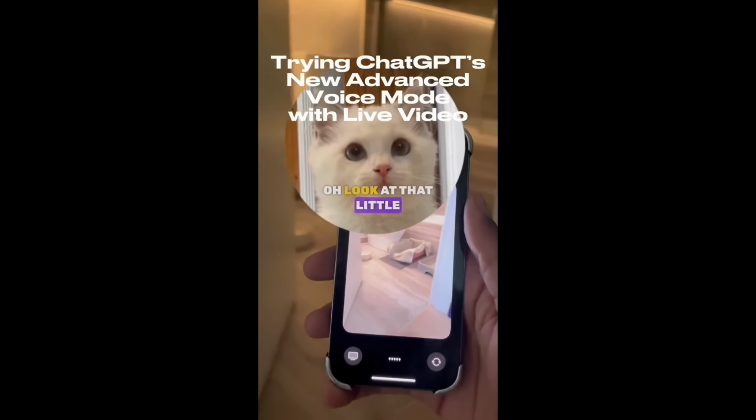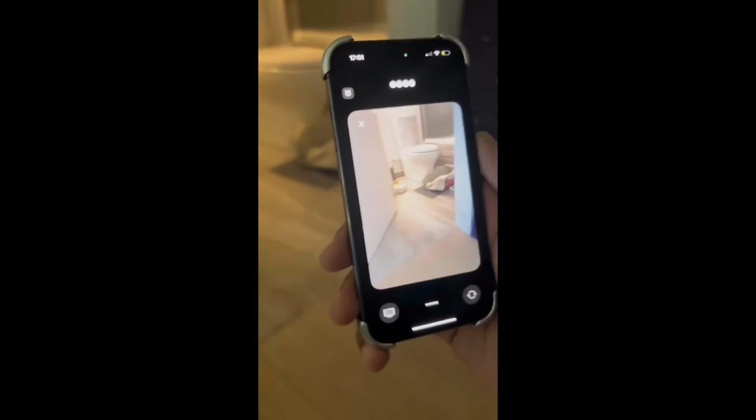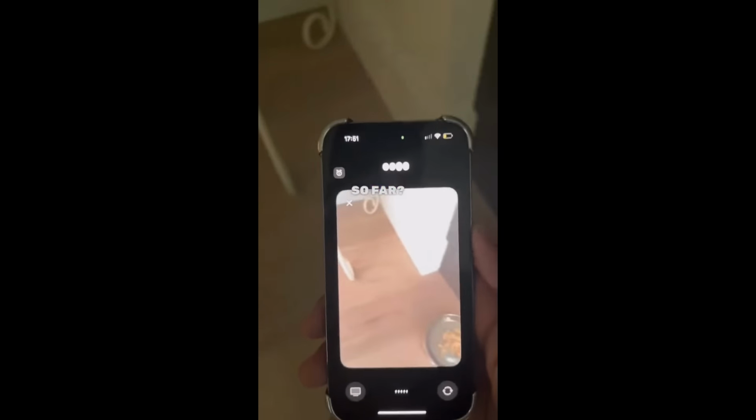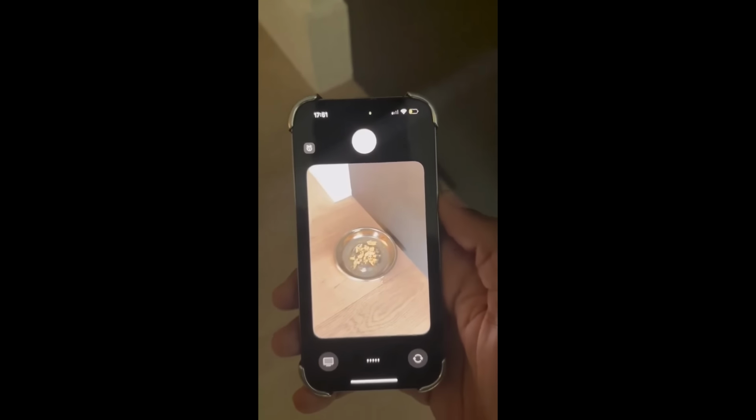Oh, look at that little bundle of fluff. That setup looks super cozy for her. How's she settling in so far? Well, she hasn't eaten yet. Do you think that's concerning?